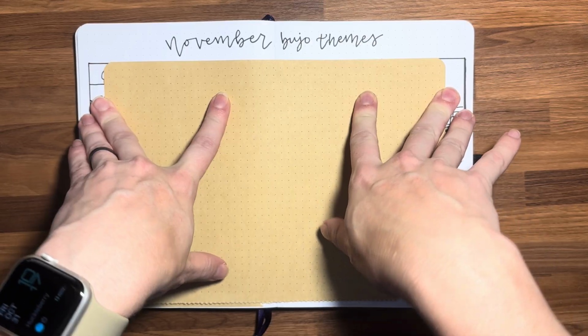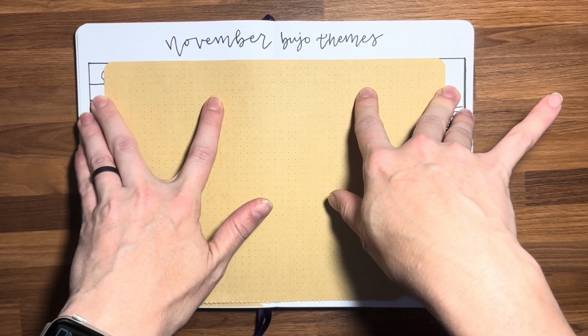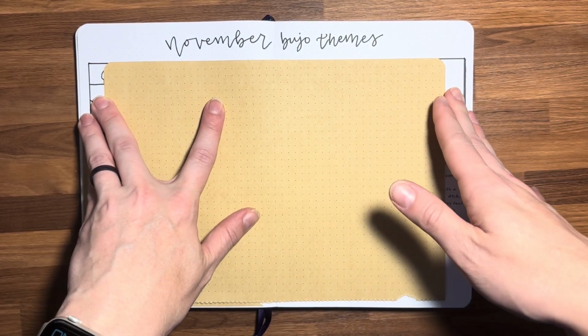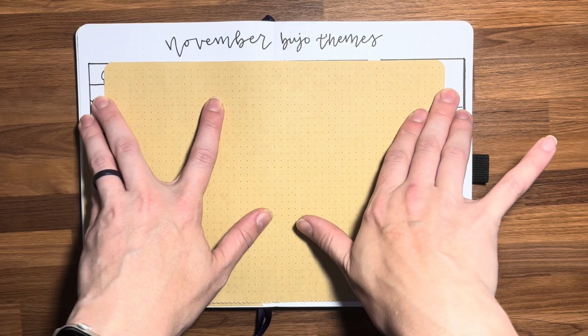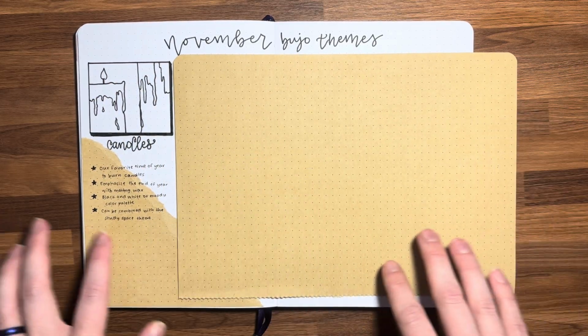So this one's kind of fun because these are themes that I think would make really good themes in black and white, like a one pen only type of spread, or you could always add some moody colors to fit in with the November bullet journal theme idea as well. So to start off, we have the candles theme.